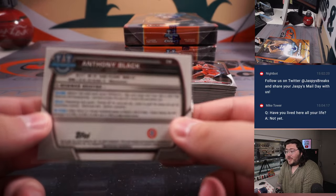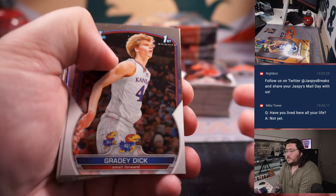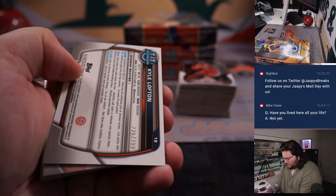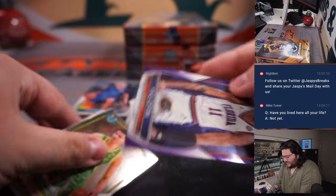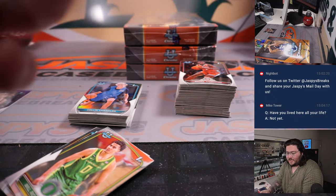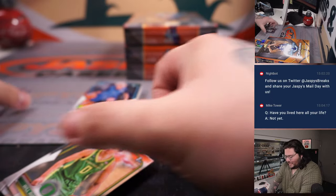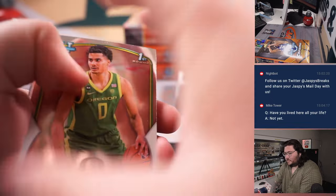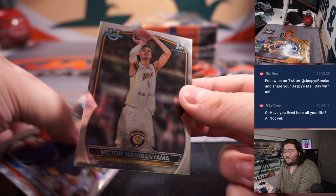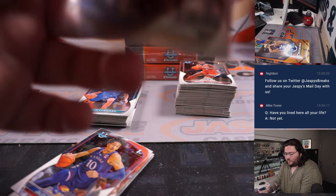Non-numbered on the Anthony Black for A and Daniel D. Upside down and backwards is Kyle Lofton on the True Purple, number to 399, spot K and Boyd. 226 out of 399. And nice. First box of the case, Victor Wembanyama on the short print.